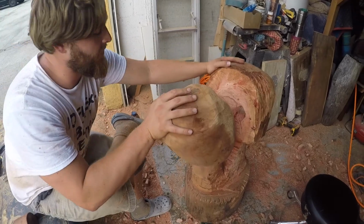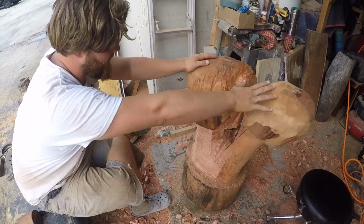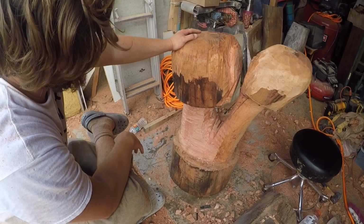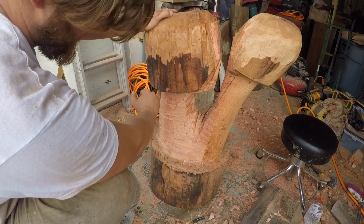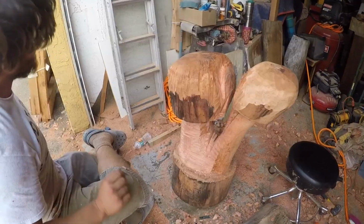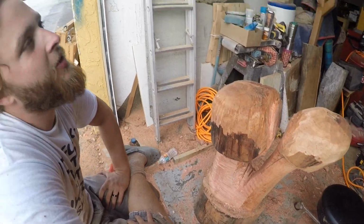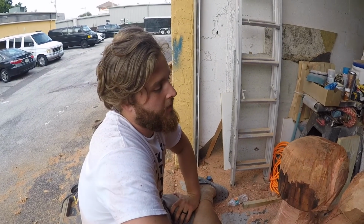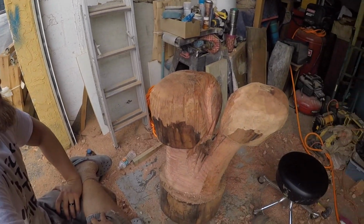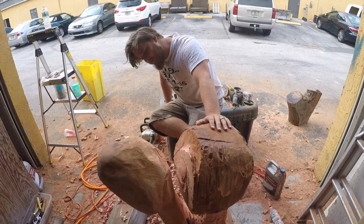This is the part where we're really starting to get close to our final forms. There's really not much chainsaw work that still has to be done, so we'll probably take this hump down, give it a little curve so it looks more natural and fades into the bottom. We anticipated 100 hours, we're probably into it 20, and I'd put us at almost halfway done. Hell yeah. I can't wait.